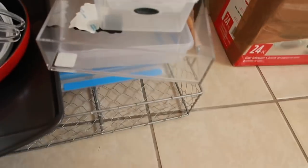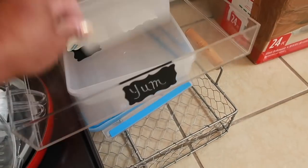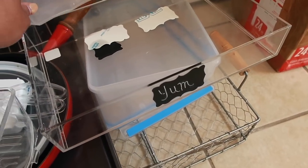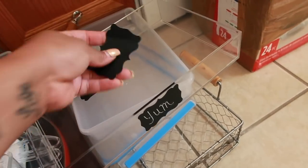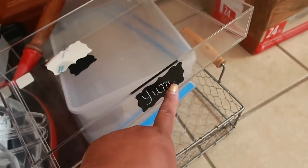Here's another basket that I had used for storage, and I had this basket as storage as well. I know I got these little things from like the Container Store years and years ago. A little pill and stick, and you can write with chalk. So that's pretty much it.